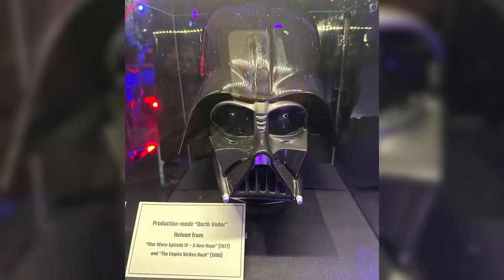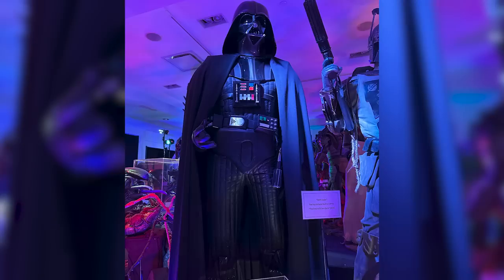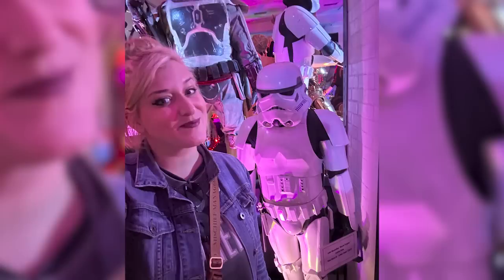Big Star Wars collection. The coolest things, in my opinion, though, were this real Darth Vader helmet and costume from the original film, as well as this Stormtrooper costume. And you can see me standing next to it and how short it is, because that's the one Mark Hamill wore when he was asked if he was a little too short to be a Stormtrooper. Turns out the answer is yes.